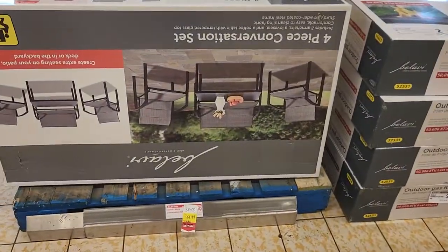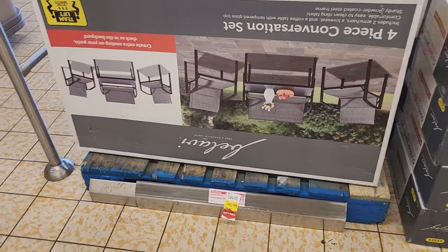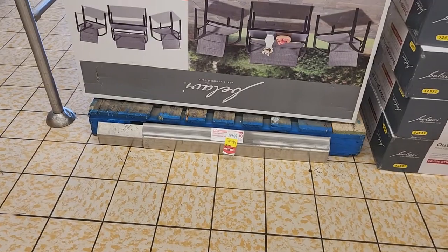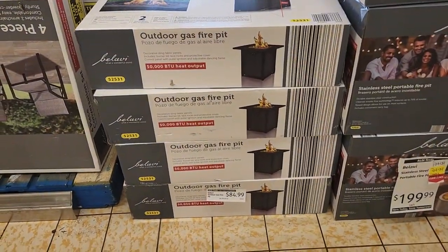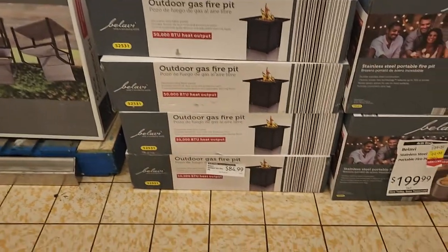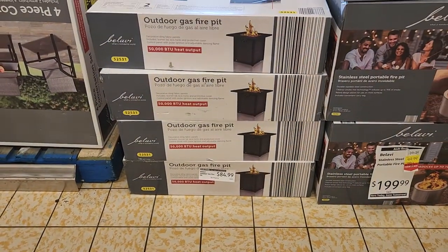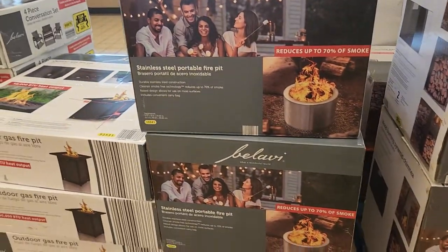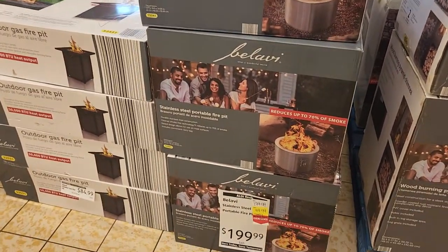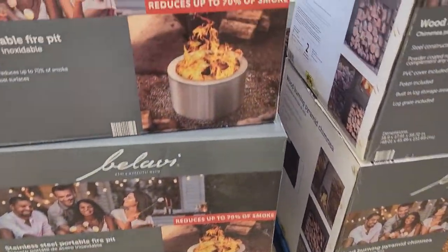This is a nice set to go outside, and it's only $99.99. So it's only $100. I think that's really nice if you have a nice little patio area and you want a nice little cheap set. That's good. Then you have your outdoor gas fire pit. That'll be nice to put right in front of that. And that's $84.99, y'all. You just gotta have, I'm assuming, a propane tank, because it says gas. Then they have the stainless steel portable fire pit. That's more of my style, and it's $99.99 too.